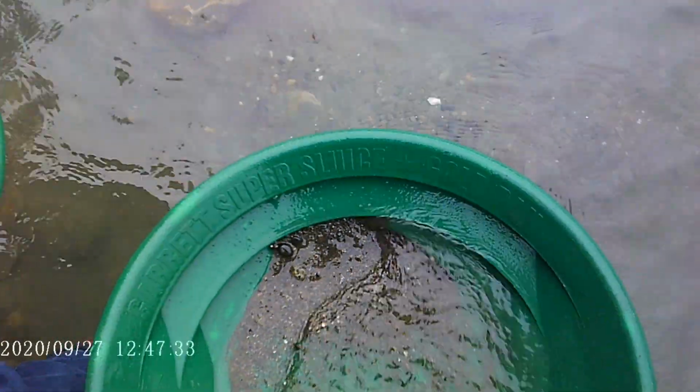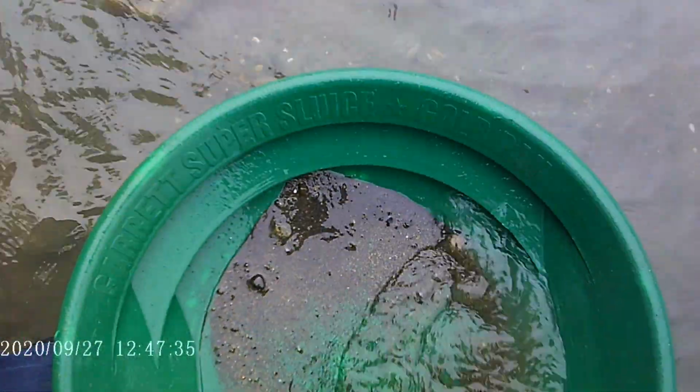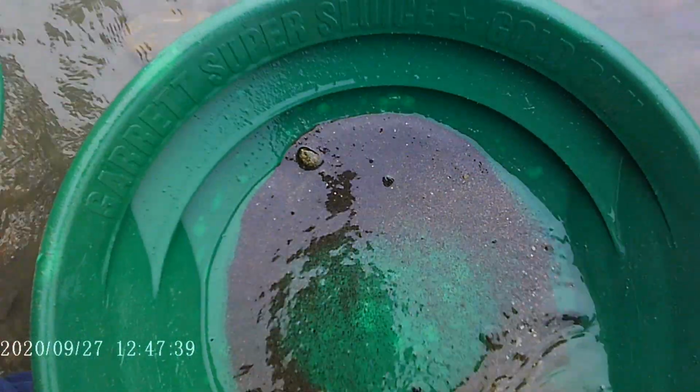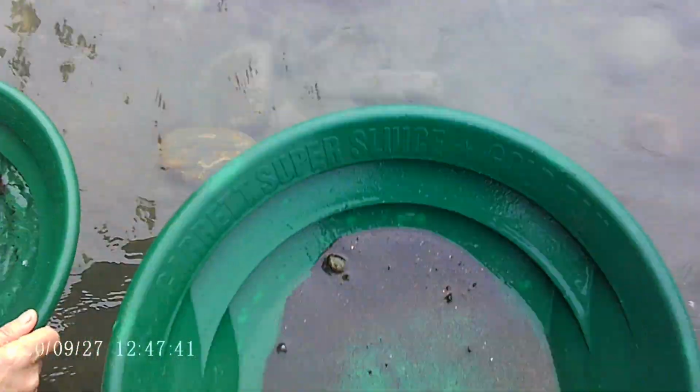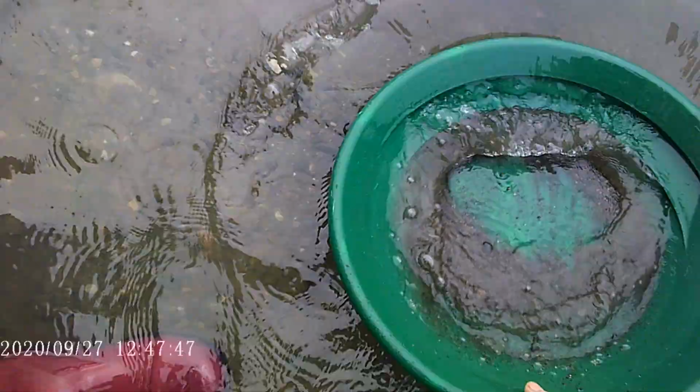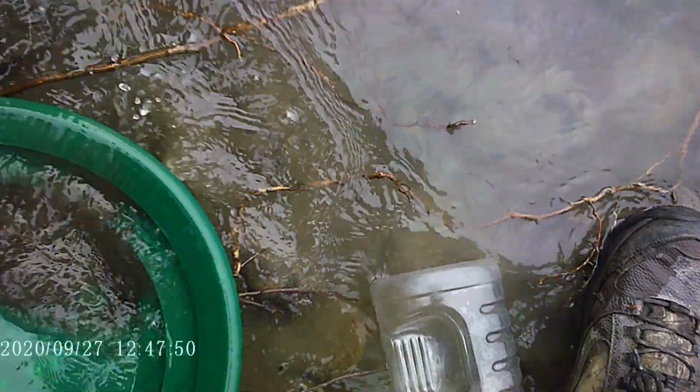Whoo-hoo. This one looks pretty good too. I can see gold glittering out of the, oh, and there's big flakes of platinum in there too. Okay, maybe Dad was right. This is from where he just was? Yeah, the strip. I'll let you clean this up a little bit.